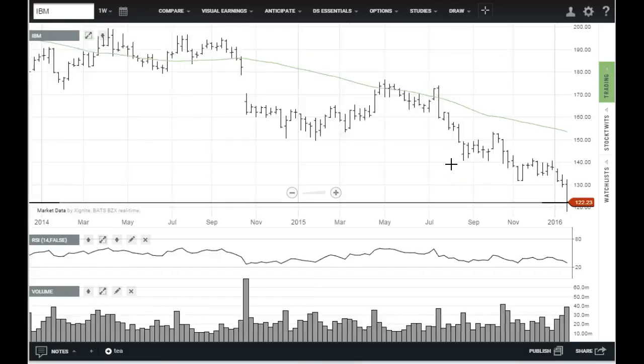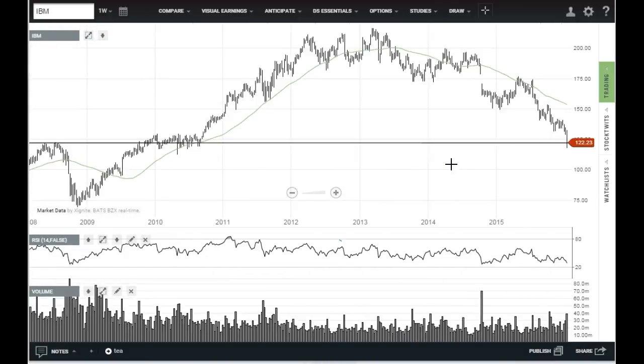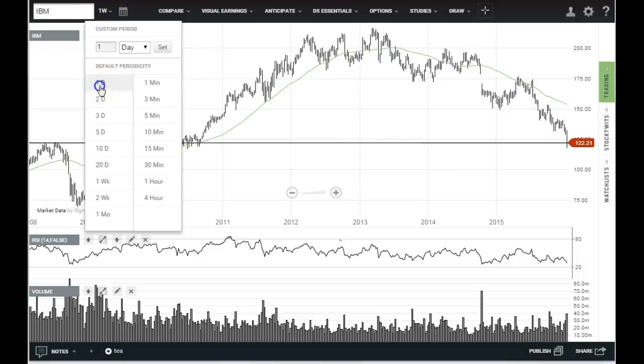So to me, it looks like the worst is over for IBM. Again, that's not a buy signal, but perhaps if you have other research that says the company is not going to get any worse, this could be a good long-term buy. All right, let's switch gears. We're going to move over to American Express.